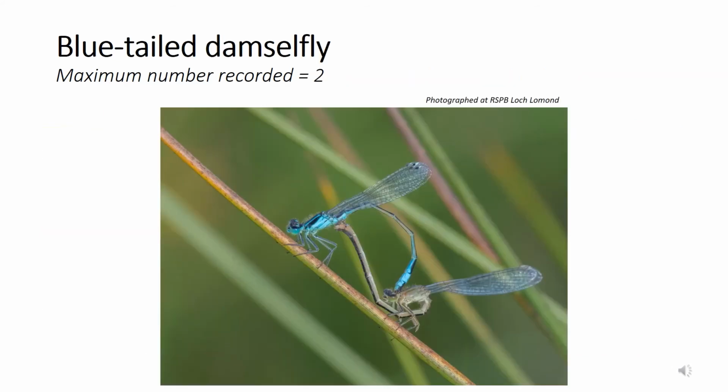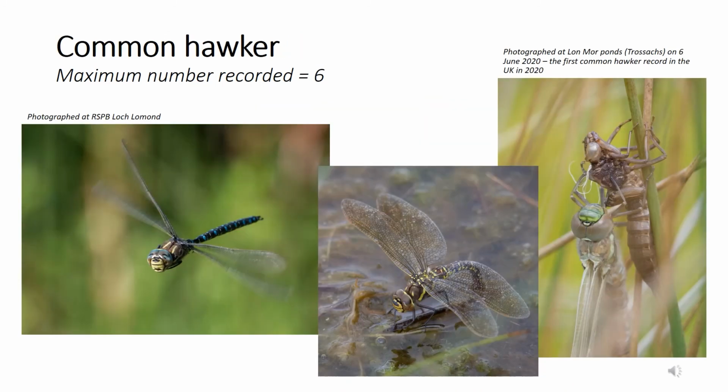Blue-tailed damselflies are present only in small numbers. I've only seen the maximum of 2 on a survey. I've counted a maximum of 6 common hawkers in my surveys. The photo on the right was in fact just taken a few miles away, not at Flanders Moss itself, and amazingly that was actually the first common hawker recorded in Britain in 2020, on the 6th of June.